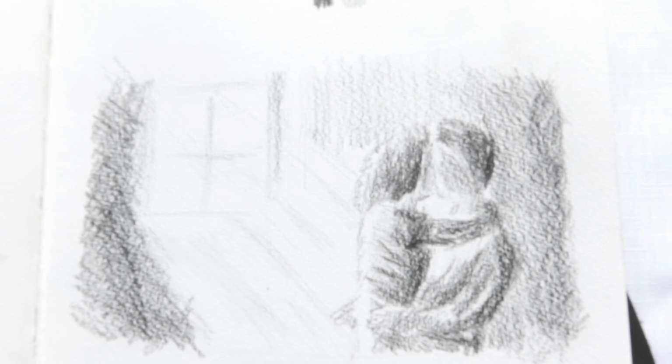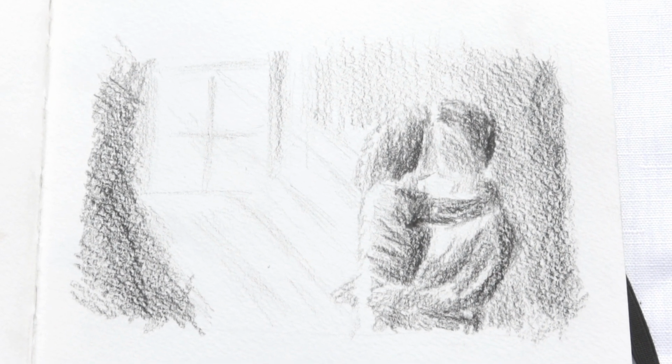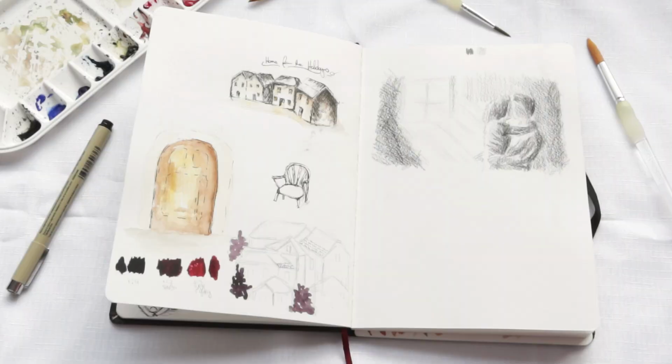After that one, I've got a light study in black pencil. It was a picture I found, I think it was on Instagram, and it was a coloured version, so this was just me doing a black and white study of that one. I left space down below because I was going to do a coloured version, but I just never came back to it, and so I left that page blank.